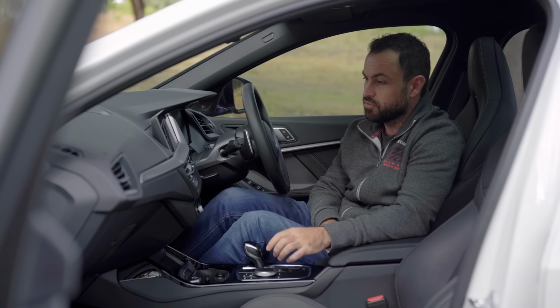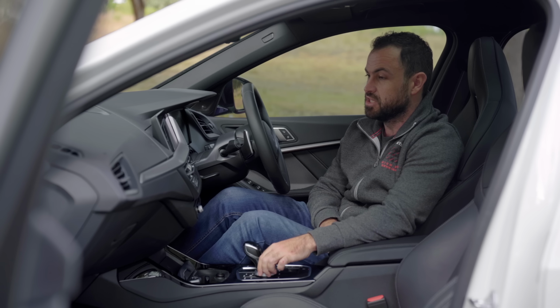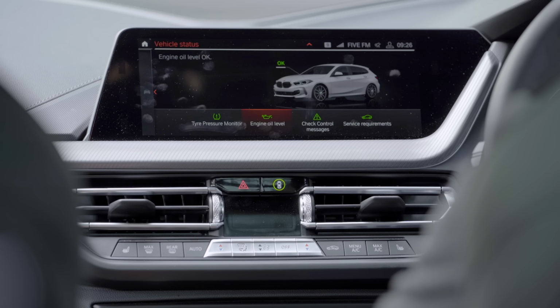But let me take you through the differences on the infotainment system because there is some functionality that is unique to this car. So if we go to vehicle status, no, that's not correct.